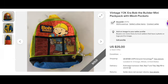The next was a very cool item. This was a miniature Bob the Builder backpack from probably the Y2K era. Paid only $1 for it. And the person who bought it, their child, who had this when they were little, was about to have their first grandchild. And so they bought it to give to their child so they would have the same backpack that they had when they were little. So I thought that was a really sweet, nostalgic story about helping people connect with items that they cherish. And that's part of why I really love being a reseller.